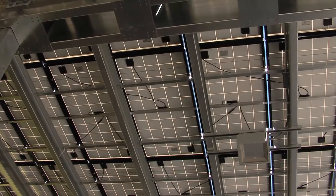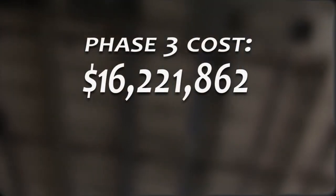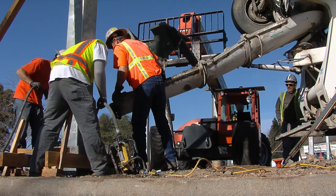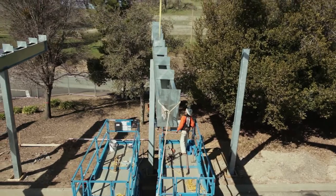The total cost of Phase 3, less rebates, came to $16,221,862. How to pay for a project of this size during a weak economy was as great a challenge as the design and construction. If you're looking to finance something like this, you have to not only get all the permits, but you have to figure out what kind of rebates you can get. The rebates are extremely important, and again, that return on investment, just knowing how long it's going to take to be able to get your investment back before you actually start making money is very key in all of this.